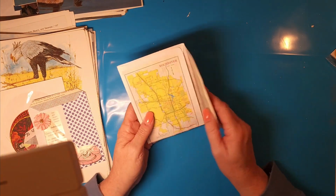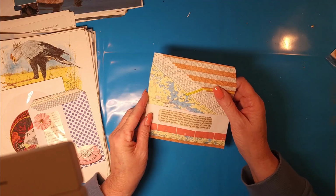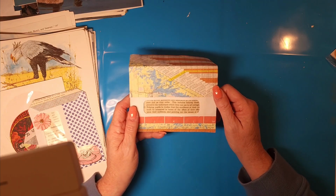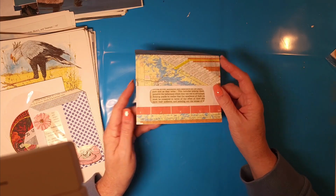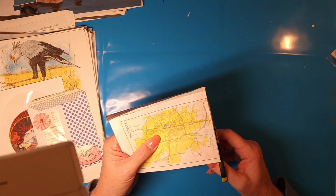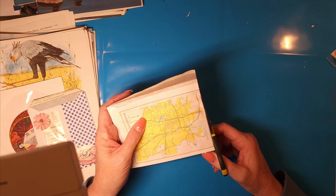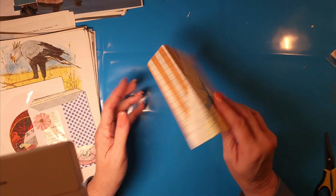This is an envelope. This is a business reply envelope. I just continue to love playing with those. And sometimes when I can't think of anything else to do, this is what I pull out because it's almost like a comfort thing for me. It's like my default. I wanted to trim that up a little bit. Yep, there's still just a little bit here. Love my cutter bee scissors.